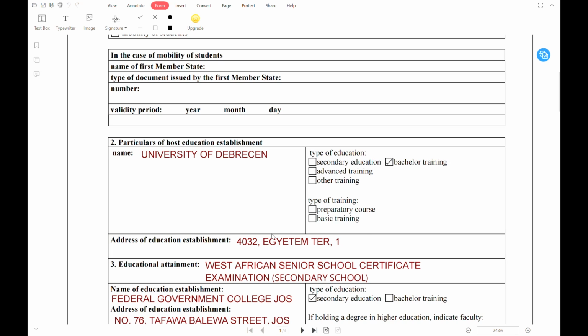Then make sure you know the address of your university. This is the address of the education establishment, the address of the university. This number is a postal code, this is the name of the address, and this is the number of the university. Even if you don't know the address of your university, all the information is available online, so you can check it online and type it here.